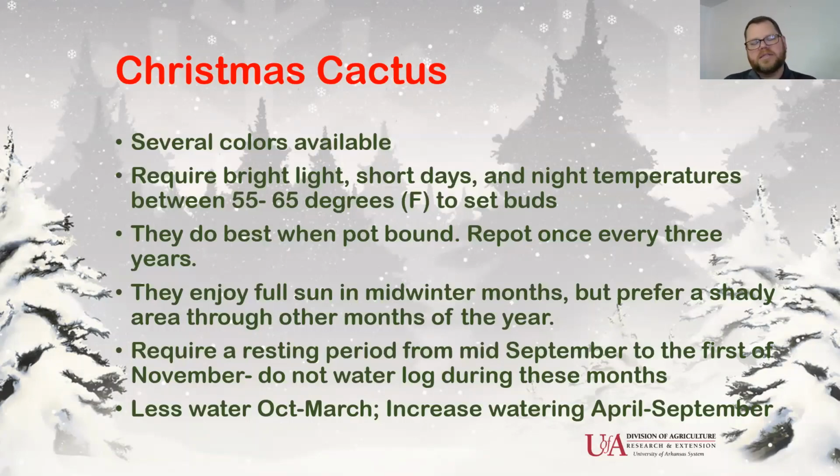They do require a resting period from mid-September to the 1st of November. So during that time, we really need to make sure that we don't waterlog them. So you probably don't have to water them very much at all during that time. To kind of take them out of that full sunlight, let them rest a little bit. They'll set their buds, and after they set their buds, you can put them back in a sunny, bright location. Okay. Less water during October through March, and then you can increase your watering from April to September because they are warmer months and water will evaporate a little more rapidly.